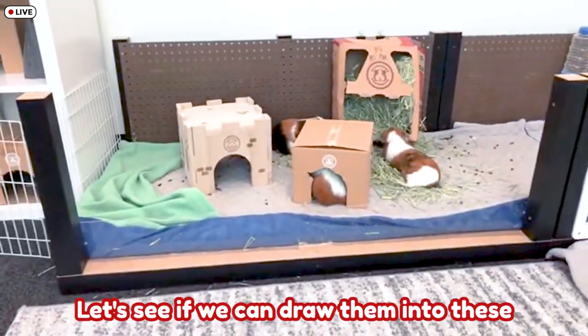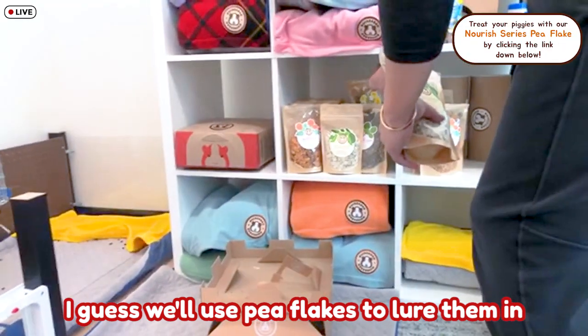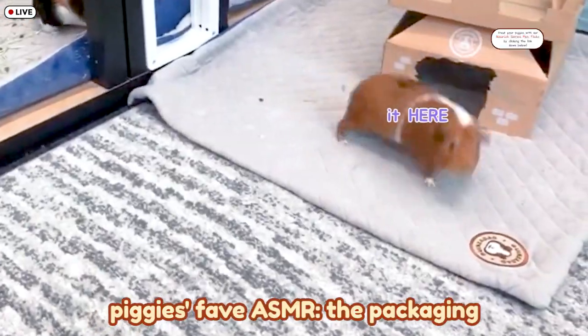Let's see if we can corral them into these little starting areas with some treats. I guess we'll use pea flakes to lure them in, and then we'll probably put like dandelion or chamomile for the trail.